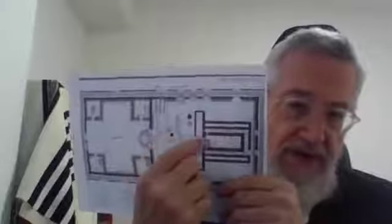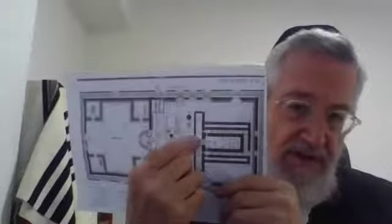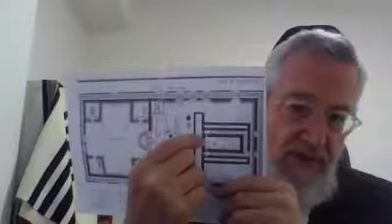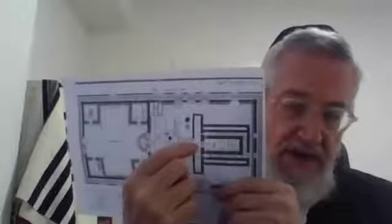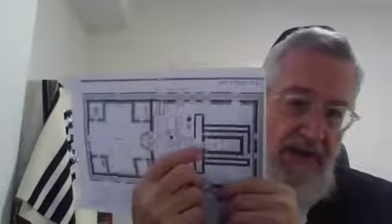We learned about the doors of the Heichal. There are four doors here. Two on the outer part of the entryway and two on the inner part of the entryway, for four. Or we learned the second opinion that there were actually eight doors because each door was actually two. It was a folding spiral kind of door.